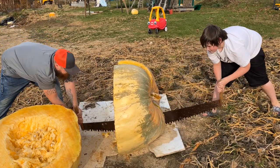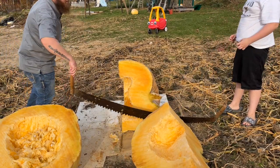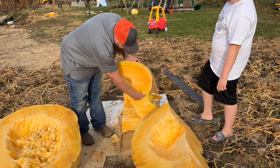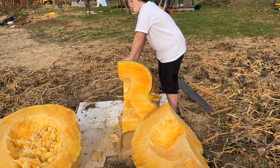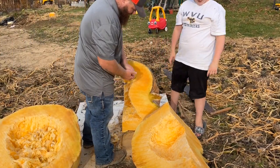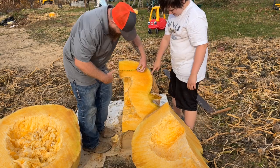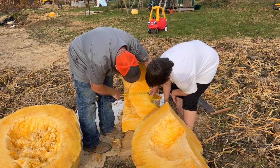Oh gosh. Why was that so hard to cut through? I pulled as hard as I could. Good grief. Dude, that's 20 inches. Look how thick it is. That's like 20 inches. I bet right now that is 20 inches. What do you bet? Almost 10 there. This is gonna be 20.